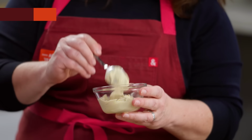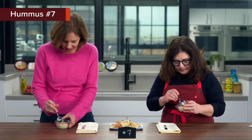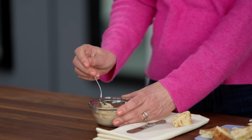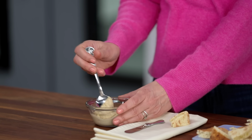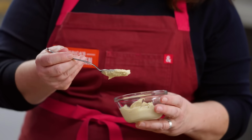All right. This is interesting. It has almost little pockets of oil. I know. I was just noticing that too. Maybe it does not have guar gum. That's what I was about to say. I don't love the color of it. It's kind of drab. It's not the hummus's fault. Yeah, I was gonna say gray too, but it's a little bit of an unappealing color.